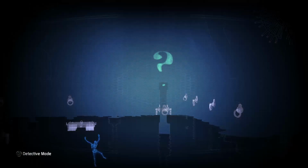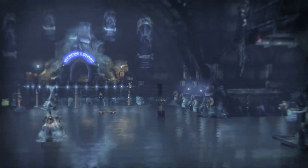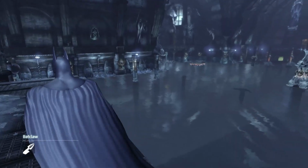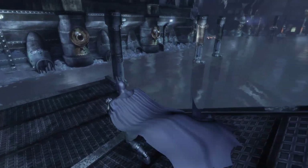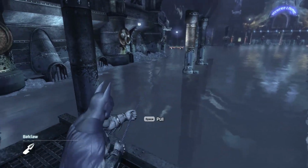Now it says solution not aligned, so in order to do that, I'm actually going to have to be on one of those rafts. And I don't think I can get either of the rafts because I think they're both too far away. At the moment. There is a way around that later on. But, oh, no, we can actually reach that one, which is brilliant.